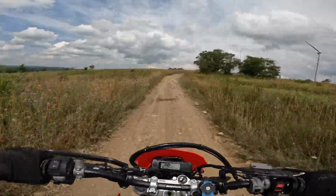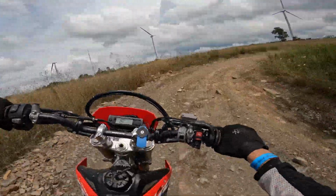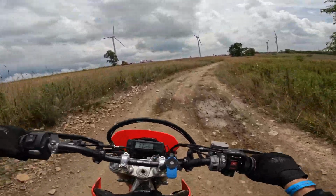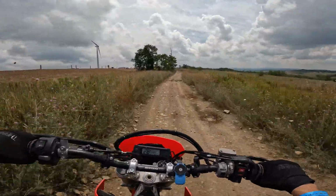Oh yeah, that suspension. I love it. It's just soft enough for trails, but I can still hit some decent little hits, or some decent little jumps, if you will. And I haven't bottomed out one time today.